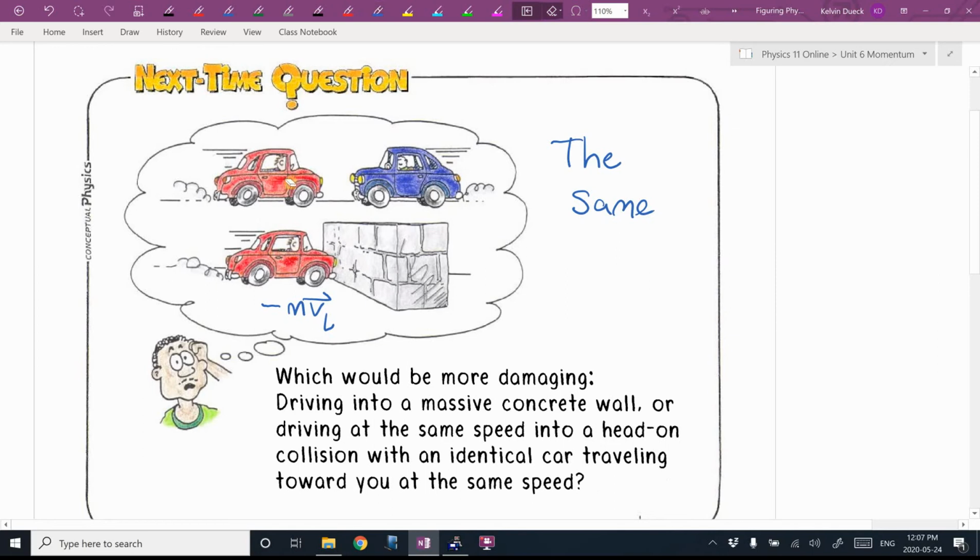Here, because these are both traveling towards each other, the car has positive mv, the blue car has negative mv. Their momenta would cancel out exactly when they collided, and we would end up with the same situation as here, where our final momentum was zero, and our initial momentum was mv, and so it's the same impulse, change in momentum, and therefore the same force, assuming the time of collision is the same.